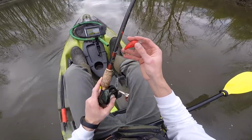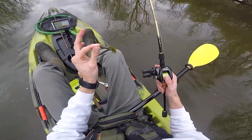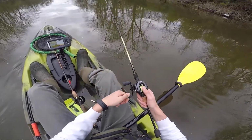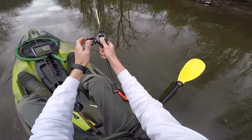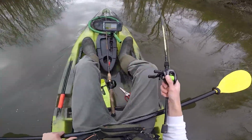I'm gonna go ahead and throw the bait that I've been wanting to throw. Okay, so we're switching to the BFS. I've got this little tube on there that I was actually fishing with the other day. And I know the smallies will hit it. Just gotta keep working it nice and slow. Trust the process.